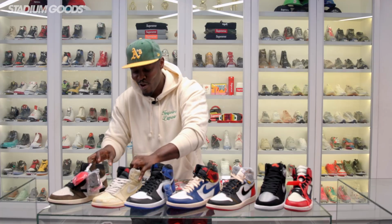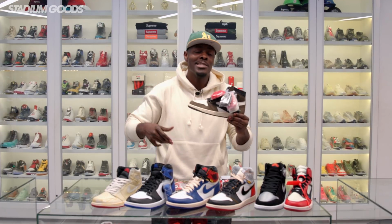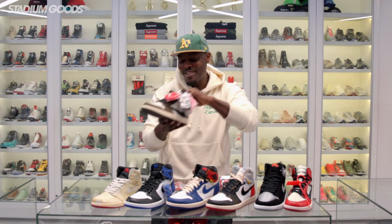And as I mentioned earlier, Mike had 6 rings. So you know this is a special bonus, instant classic. We had to add in a bonus, which is the Travis Scott Air Jordan 1. And as you see, we got the 4 laces right there on the side.